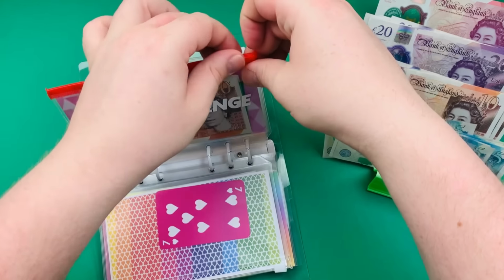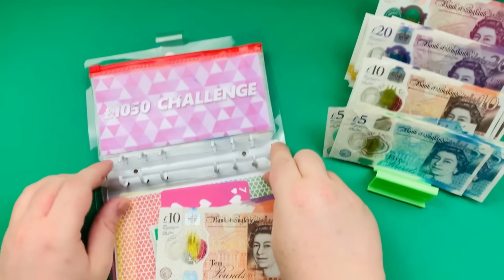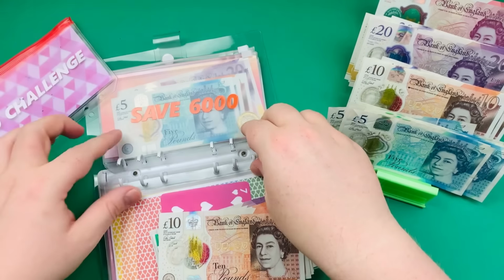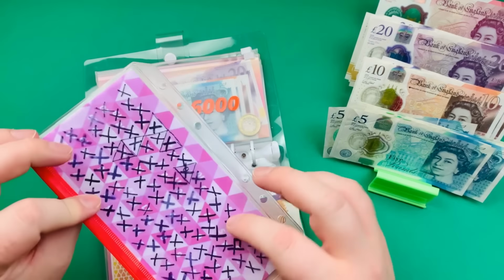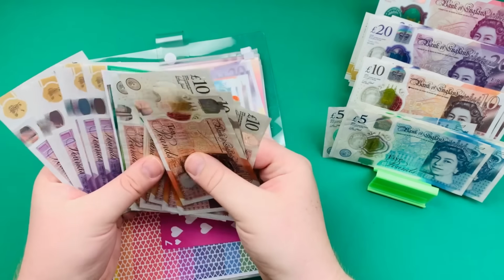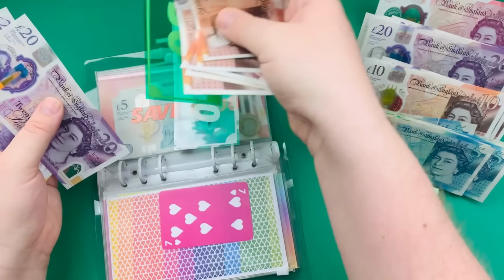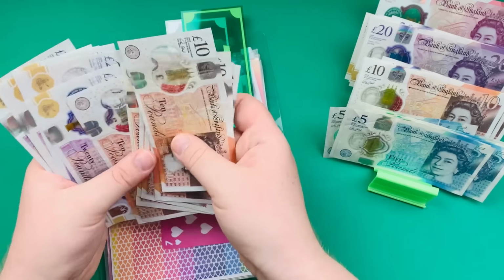The 1050 challenge. She needs to be unstuffed, like completely unstuffed. Actually, she's going now. It's such a shame. She's done me proud, she has. So this should be 1,050, am I right? So 100, 850. Oh, geez Louise.